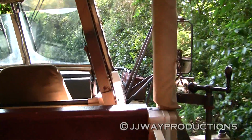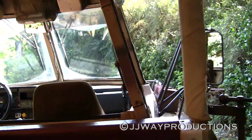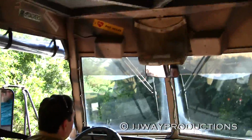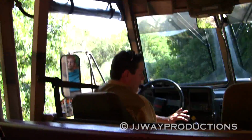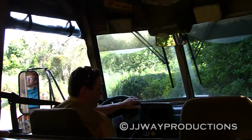But right now, we're going to leave this forest, and we're going to enter a completely different ecosystem. We're going to enter onto the Serengeti grasslands, which is home to some of our more popular animals and some of our more dangerous animals as well.